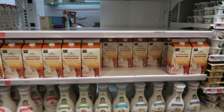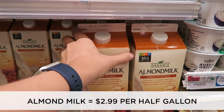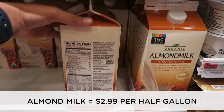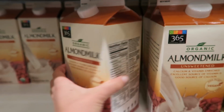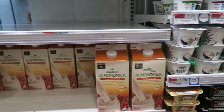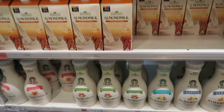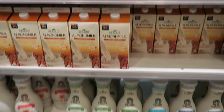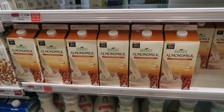Here is our almond milk option. They do have unsweetened almond milk here. It is $2.99 a gallon, and it has very similar ingredients. So I haven't tasted either, but I would say that you could probably go with either brand. I personally am gonna go with this brand because I like this brand better. It's a little bit more expensive, but I just like the quality better. So you could get either here.